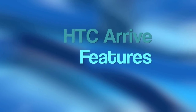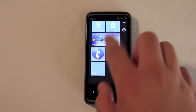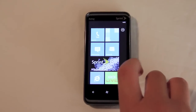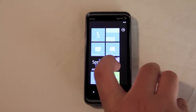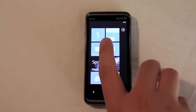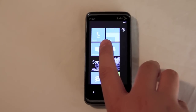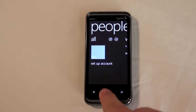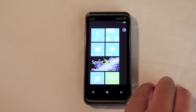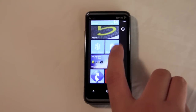Okay, just to give you a little overview of the features, this phone is packed full. This is a great little smartphone, and it's once again the first with Windows Phone 7 on Sprint. On your home screen, you have live tiles that give you live updates. As you can see under the phone app, there's a little voicemail icon. And if I had people, it would show me people from Facebook as well as my accounts. And it'll just update you with things that are happening.